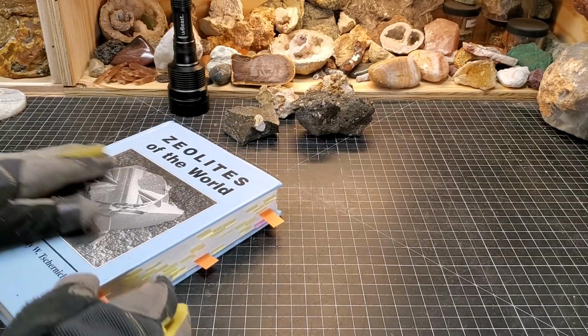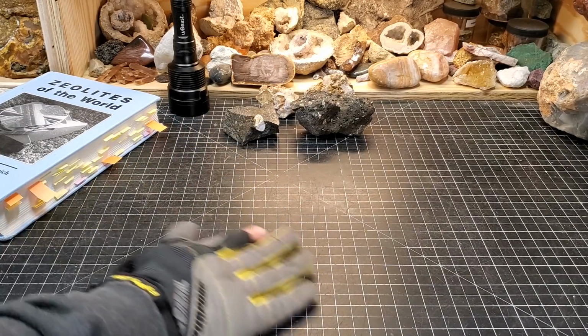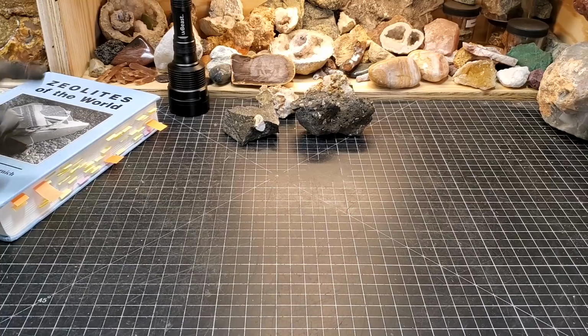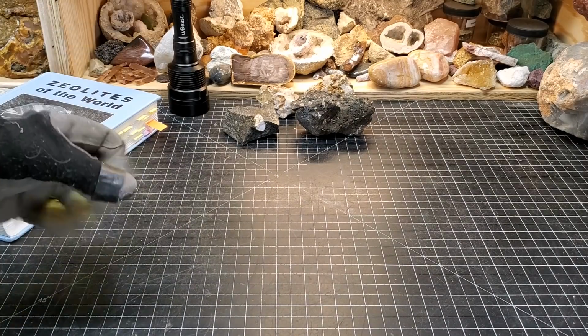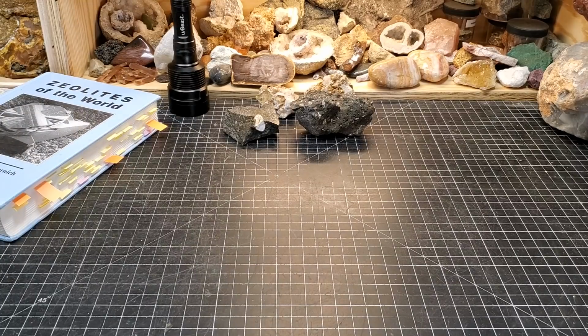I mean, this book has been indispensable in my learning about zeolites. And although it is a very expensive book to have, there is a free PDF of it floating around out there on the internet.